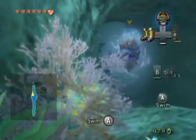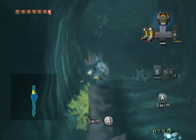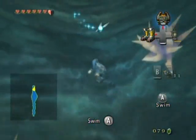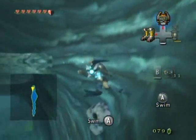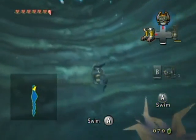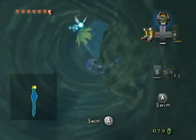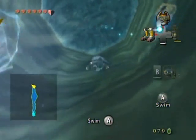I want to hug the wall so I don't get... I was gonna get zapped anyway, wasn't I? Anyway, that was a Bari. You remember those from Ocarina of Time, the electrified jellyfish. I'm trying to get... What am I stuck on, anyway? Oh, for some reason it wasn't registering my tilt on the controller. That was weird. No wonder I had a little control issue there.